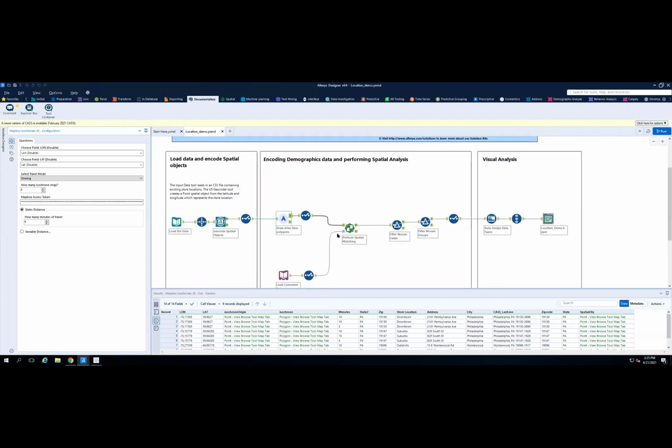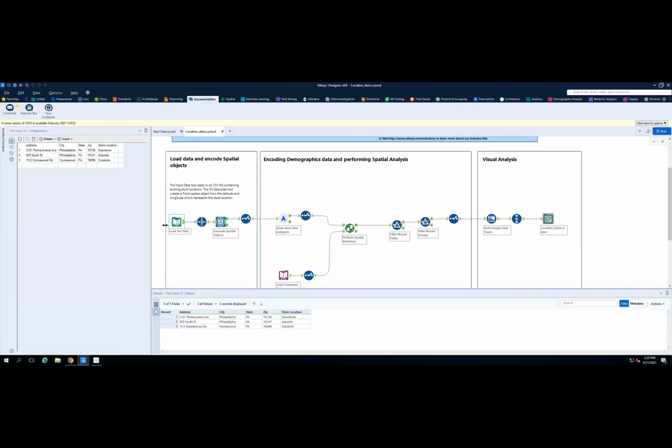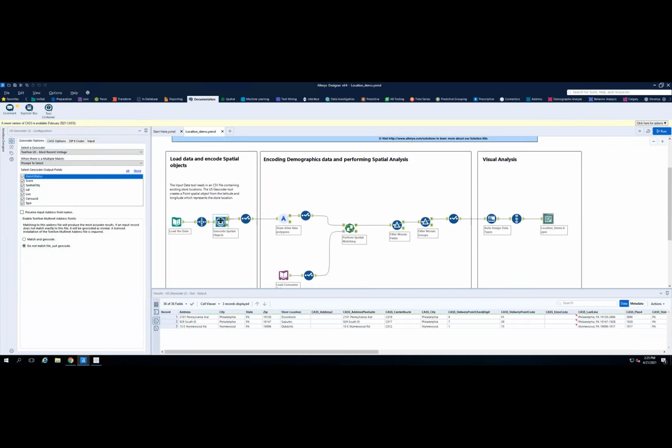All right, so jumping into the use case itself, here is how the process looks in Alteryx. In my input, I just have 3 rows of data, which are addresses of 3 different retail stores. Then, using the Geocoder tool from the Address tool palette, I'm geocoding spatial objects into my dataset.